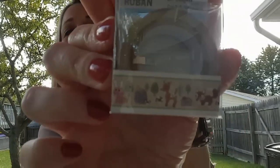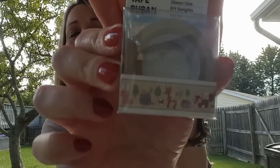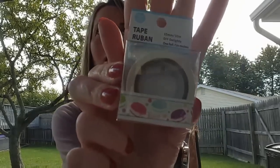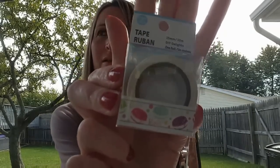I bought two of these because they're just so adorable. Look at that one. Isn't that cute? Little, what are those? Hedgehogs and rabbits and deer, fox. And then some of those, that cookie. It starts with an M, I think. But I bought two of the forest ones and then the cookie. Like, total brain fart as usual.